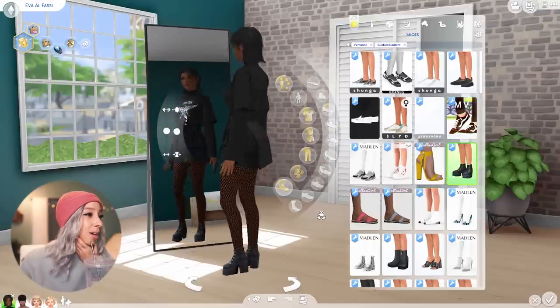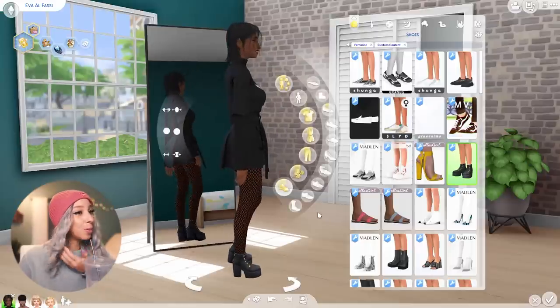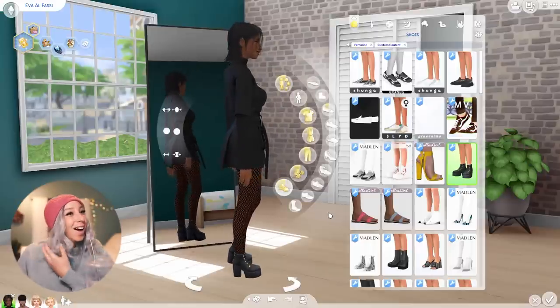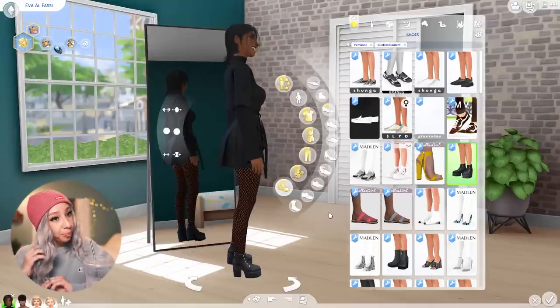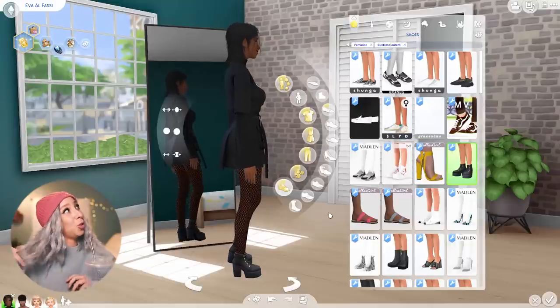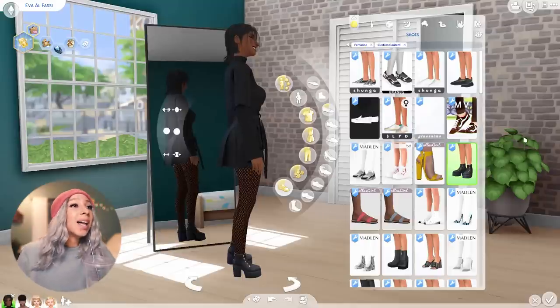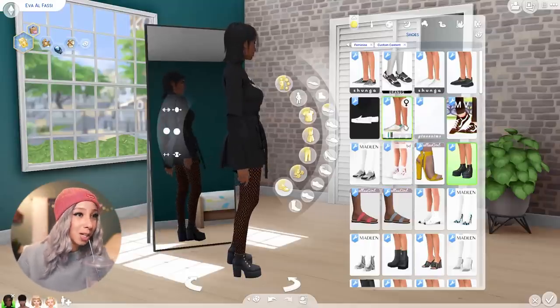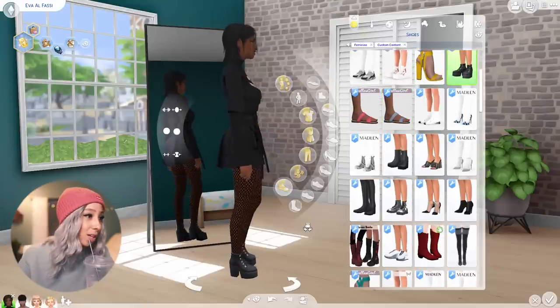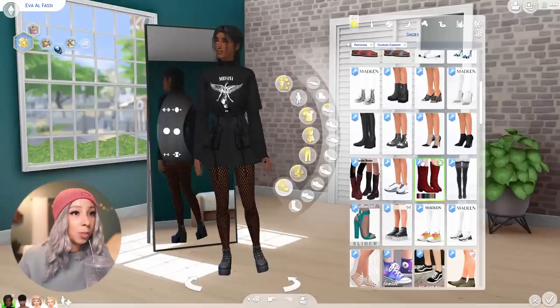I downloaded these platform boots. Shout out to Cindy and Melissa for introducing me to Dallas Girl. Yeah, she found some CC shoes on her site, so I'm pretty stoked about that. Shout out to you guys, thank you. Okay, those are really cute, but let's keep looking.